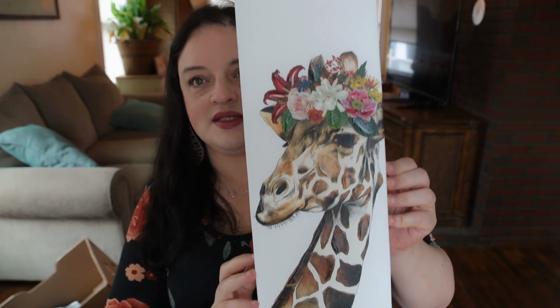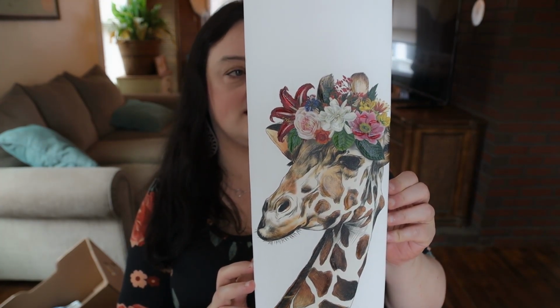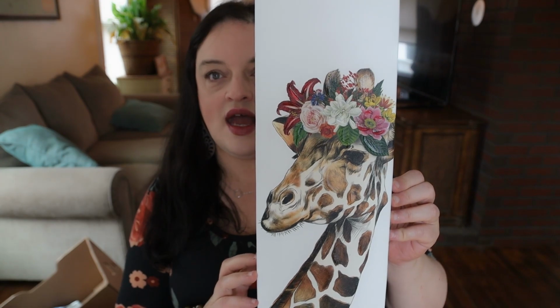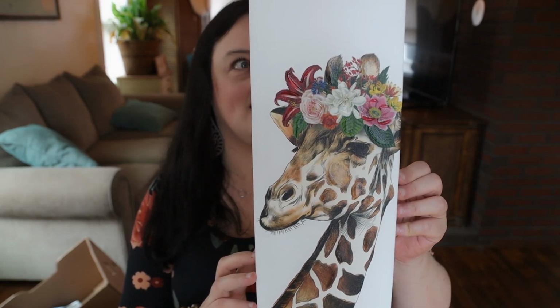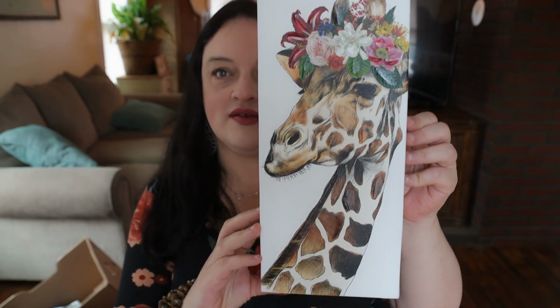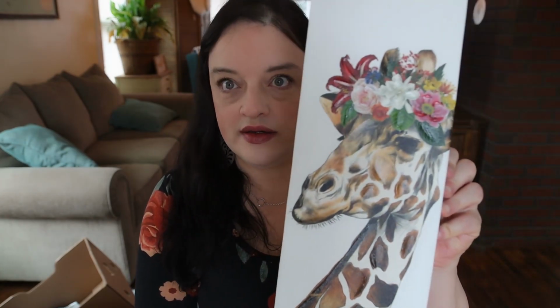So it's got a lot of white space. And my giraffe is wearing gorgeous flowers and has chin hairs just like me. So, I love her. If you want to give her a name, put it in the comments. I'll name her what you tell me to name her. She's very modern, just an FYI. I think you knew that. We are almost done.